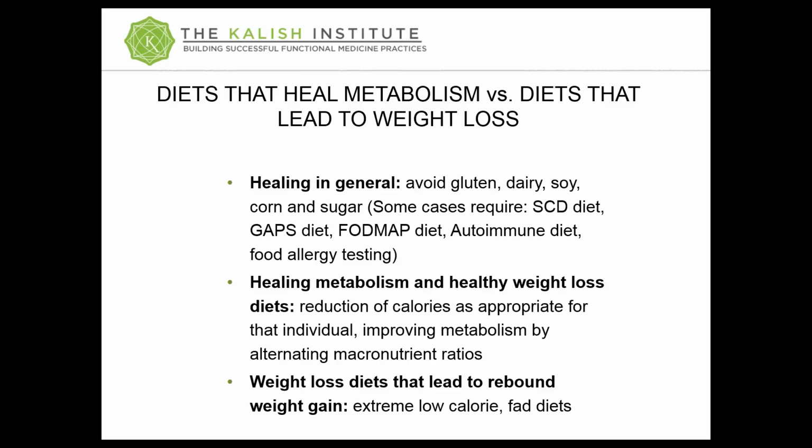But in other cases, and I'm not against doing this, I just don't do it a whole lot, you might need a GAPS diet, a FODMAP diet, an autoimmune diet. I do some food allergy testing, not a lot. I used to do a lot more of that, an SCD diet. Depending on the level of severity of the case, you may need to escalate to a more complicated healing diet. Whatever it is, once that part of the program's done and you feel like, okay, this person is not so inflamed anymore, their metabolism is kind of repairing, then we start to get into weight loss diets after, okay?